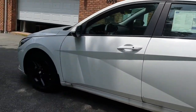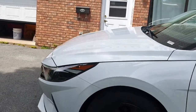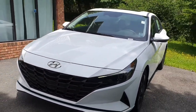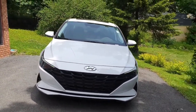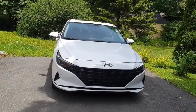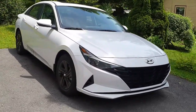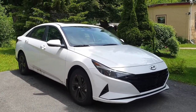This Elantra is equipped with a 2.0-liter inline-4 engine, producing 147 horsepower. It has a combined fuel consumption of 6.7 liters per 100 kilometers. The engine provides an excellent ride quality and just enough pep for normal city and highway driving. Very comfy, very easy to drive car, very easy to park.